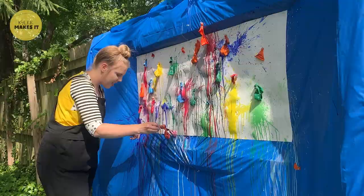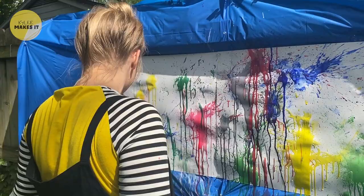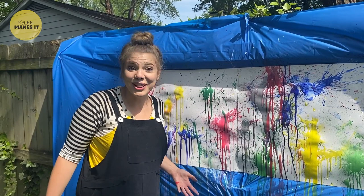Now that we popped all of our balloons, let's take the balloons off so we can see the painting underneath. This is one beautiful mess. I can't wait to see what it looks like when it's dry.